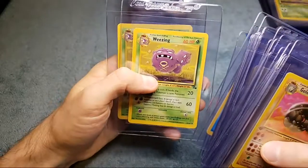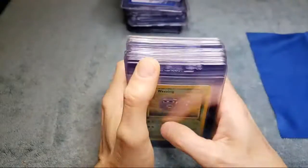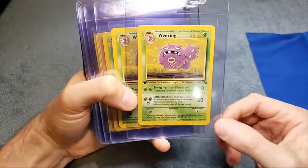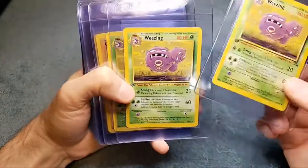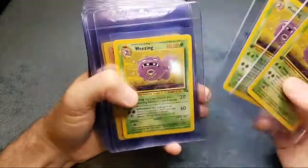We got Weezing. Like I said, regardless of how many I have of these, I'll sell one and then I'll immediately list the next one and so on and so forth. And they all sell, just as long as you got a good price on them, they're out the door quick. And you'll get buyers that buy a multitude of them because they want to try to collect the whole set or whatever. So we got 3 Weezing.